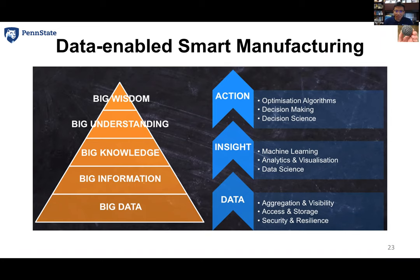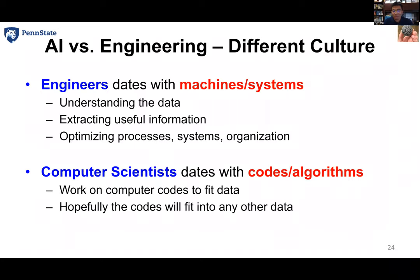But when it comes to data, people use AI. So AI is a hot buzzword, and no matter what we do, people say AI. And also there are many AI institutes. AI stands for artificial intelligence. So what is the difference in culture between AI and engineering?